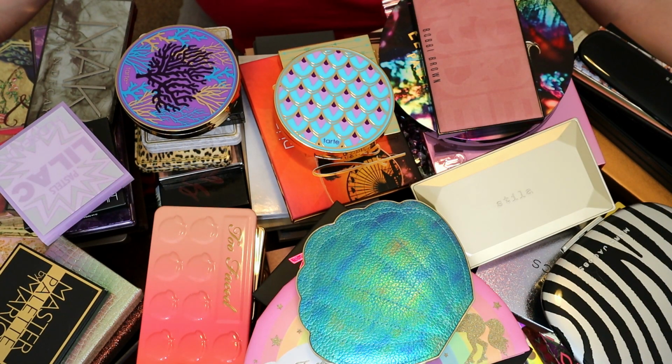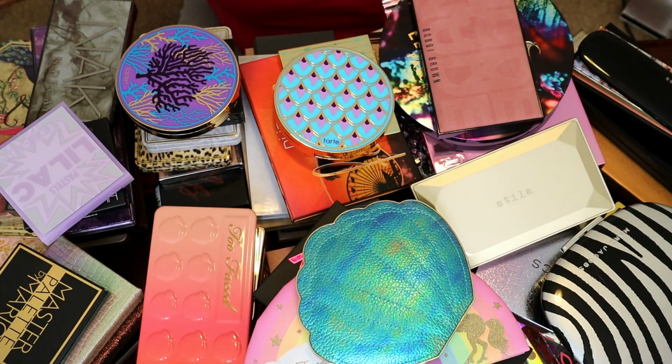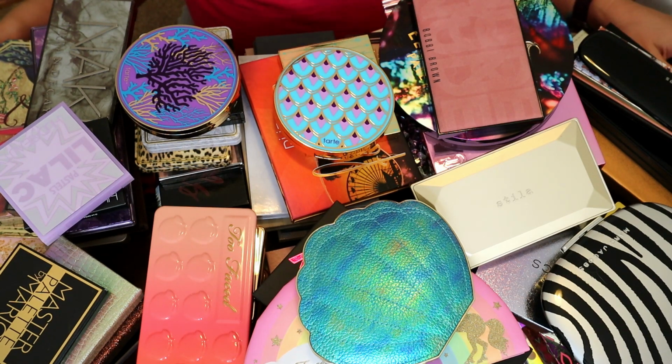I'm Ashley and today we are going to be doing a high-end eyeshadow palette tour and declutter. Probably just a little declutter because you guys know eyeshadow is my favorite thing ever and I have a lot of it and I love a lot of it and I have no regrets about that. But there are some things in here that I think that I can part with. So let's go ahead and jump into these eyeshadow palettes.